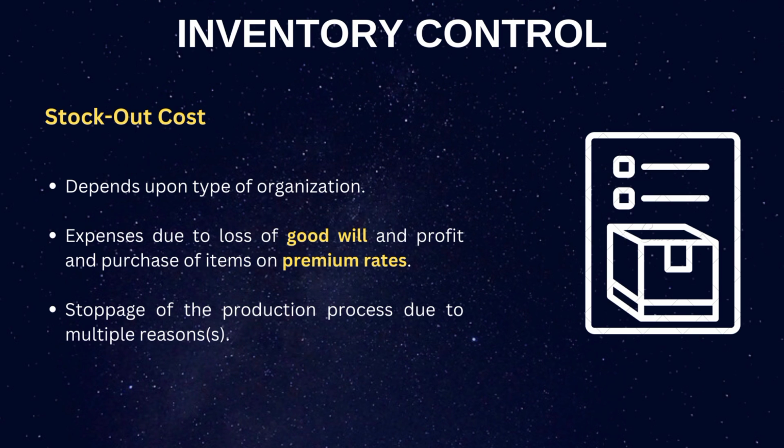Then the stock out cost. Depending upon the type of organization, expenses are due to loss of goodwill and profit, stoppages, and purchase of items at premium rates.